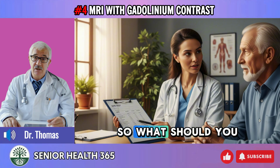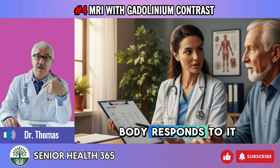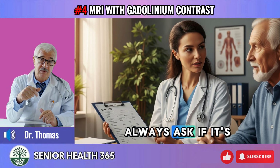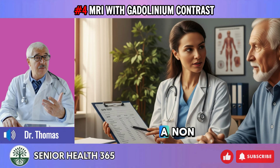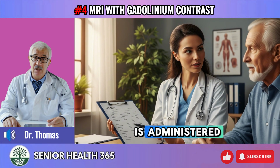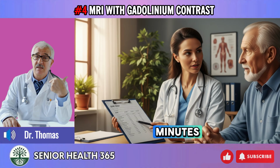So, what should you take from this? MRI technology isn't the problem. It's the added contrast and how your aging body responds to it that requires more attention. If your doctor suggests an MRI with contrast, always ask if it's possible to do the scan without it. Often, a non-contrast MRI will still give the necessary answers, and before any contrast is administered, request a simple blood test to measure your kidney function. It's called a GFR test and takes just minutes.